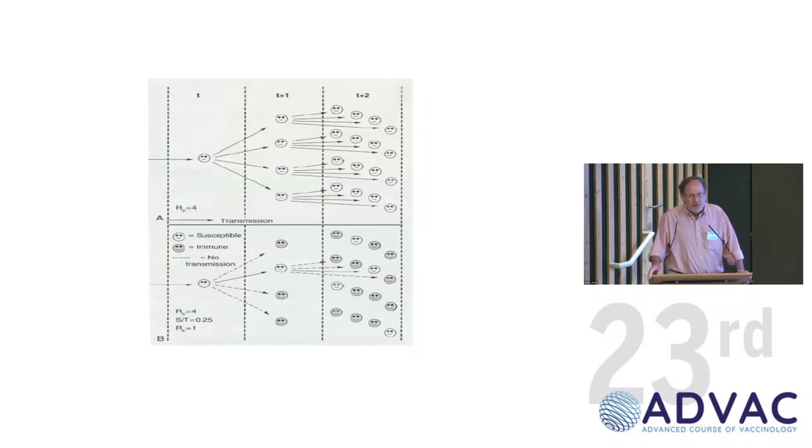This is again illustrated by an expansion of the cartoon. The upper panel is what I showed earlier. The lower panel shows a situation with the same pathogen, an R-naught of 4, but now only 25% of the population is susceptible, 75% immune, and each generation of person-to-person transmission only yields one case, not four cases.